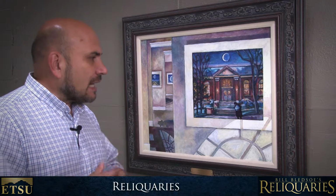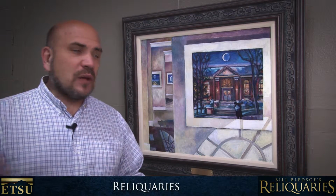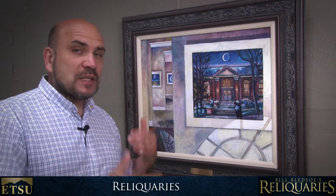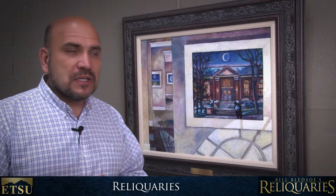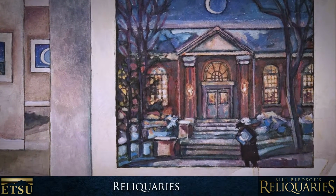And again, it was the last painting of the collection, but it was the one that I mentally tormented over the most, because as I was doing every other painting, I was thinking, how am I going to pull this off? How am I going to do this composition? And as it turned out, I believe it's as strong, if not one of the strongest pieces in the collection.